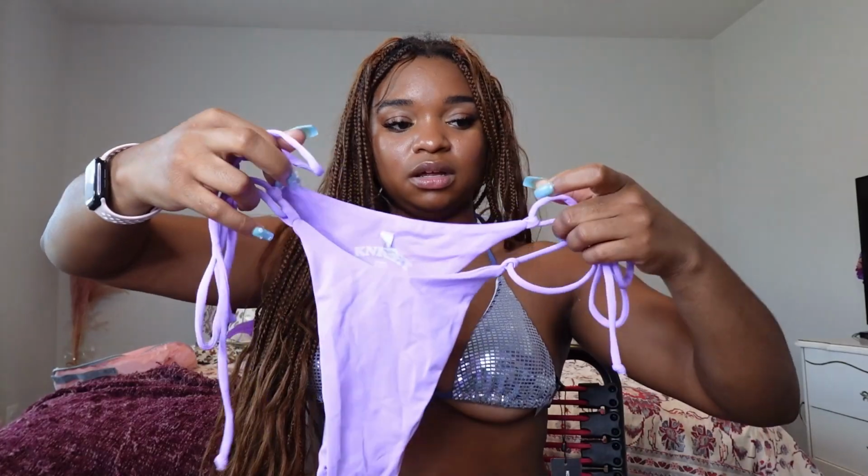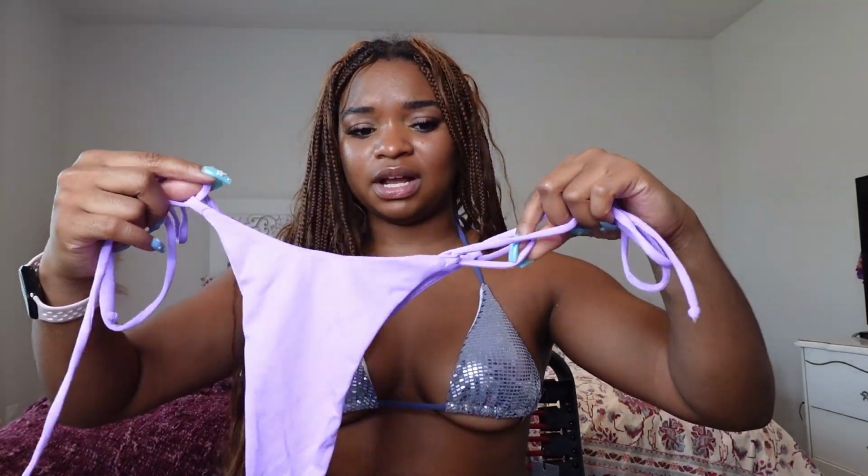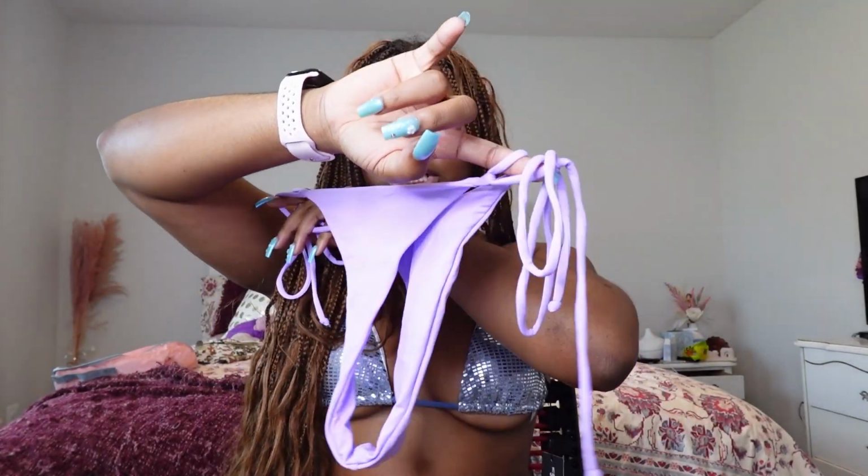Okay, perfect. I found the Bambi bottoms. Now these bottoms I think are super unique and super cute. It's like a double strap situation. I like using it on the double loop thing, and I think you can crisscross it around. You could kind of just make your own situation with this, but again, this is one of the more cheekier ones.